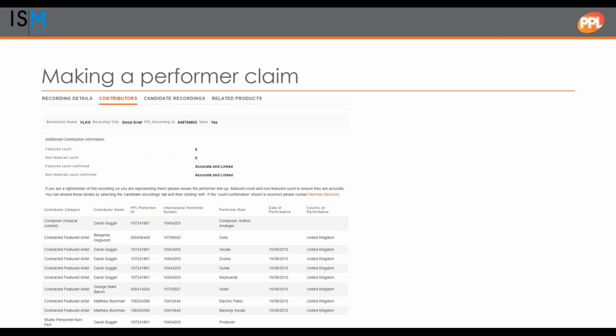Because we do monitor all of our claims before we accept them, and if appropriate we ask for evidence, so that's if they are high earning recordings or if a performer is claiming a large number of recordings at once. There's a list of acceptable evidence on the PPL website, but it includes correspondence from the record company, specific details on the physical product, or verification from the producer or one or more of the other performers on the recording. So if you're claiming as a non-featured artist and you're asked for evidence, those things are worth bearing in mind.